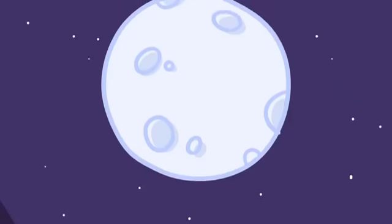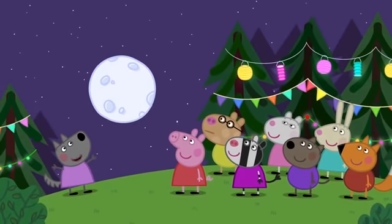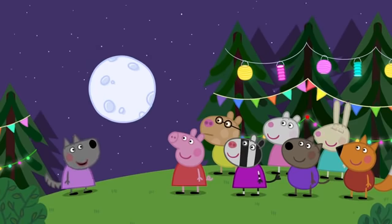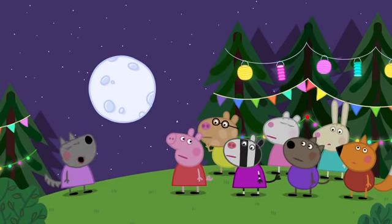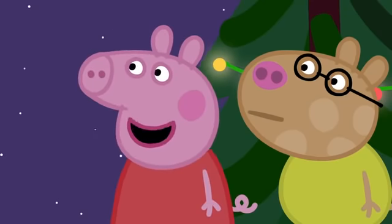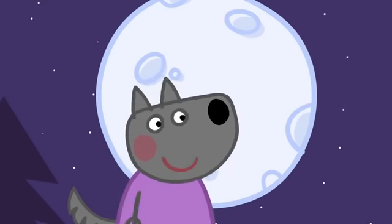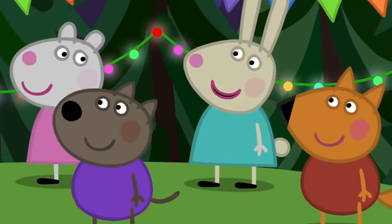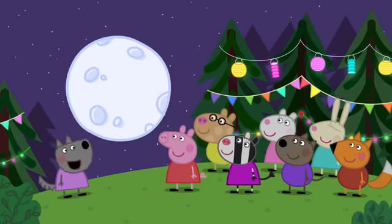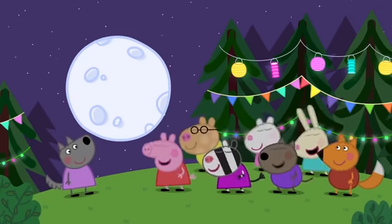Look at that big bubble! That's not a bubble, Pedro. That's the full moon. And you know what you do when you see a full moon? You howl. Ow-hoo! Why do you do that? That's what wolves do. We howl at the moon. Wendy, can you teach us how to do that? Okay. First, you have to look up at the moon. And then you howl. Ow! Ow!